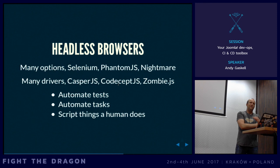There's other ones more recently. It's quite complicated because there's both drivers and kind of libraries in a way. So PhantomJS is another headless browser that's a bit newer, and Nightmare is like an optimization of PhantomJS. And there's different drivers for these headless browsers. So Casper.js is kind of just a wrapper layer on Phantom. It's a lot easier to use to script. You still got to write JavaScript, but apart from that.